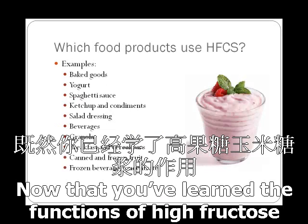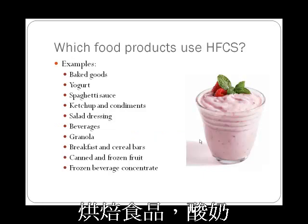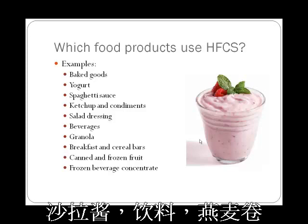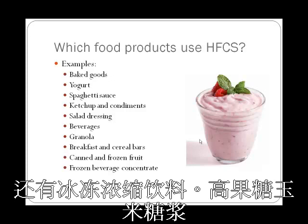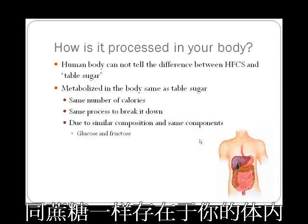Now that you've learned the functions of high fructose corn syrup, here's a list of all the food products that commonly contain this ingredient: baked goods, yogurt, spaghetti sauce, ketchup and condiments, salad dressings, beverages, granola, breakfast and cereal bars, canned and frozen fruit products, and frozen beverage concentrates. High fructose corn syrup is processed in your body just the same as table sugar.